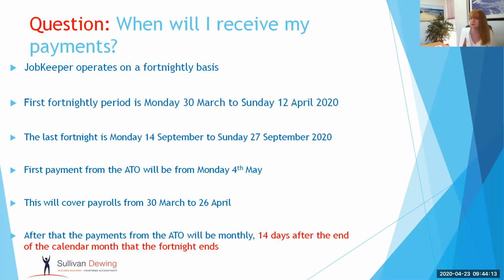We certainly saw with the cash boost that the ATO has started releasing those before the 28th of April, the date that they had said that they would be released. We've seen the cash boost released actually from the 19th of April, which has been fantastic.